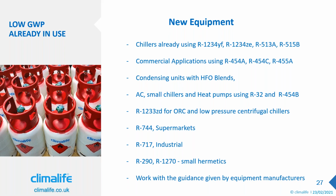But the good news is that we've moved on and come a long way in the last couple of years. The low GWP refrigerants that you saw to the right of the last screen are already in use, and their use is growing rapidly. We're seeing in the press and on the internet that new equipment is being launched with low GWP refrigerants almost every day, and it's impossible now to keep track of who's approved what in each equipment because of the numbers. But chillers are already using 1234YF, 1234ZE, 513A and 515B, and then in commercial applications, we're already seeing the use of 454A and 454C and 455A, and there's a range of condensing units from a number of manufacturers already approved for HFO blends.